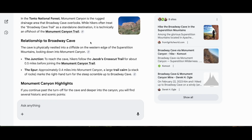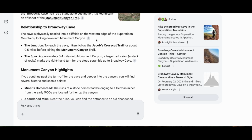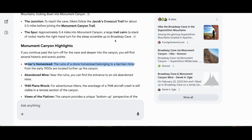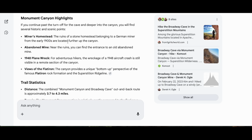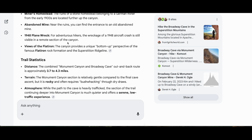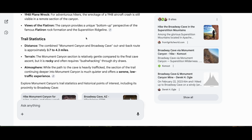So remember, all the information I get is from links over here on the right, the sources of this information. The highlights on the Monument Canyon area that I kept calling Firehouse: there's the miner's homestead here, the German miner. Oh, forgot to mention here. Did it show up here? Nope. We'll talk about Jacob in a second. This German miner ends up being the Lost Dutchman. Okay. There was also a plane wreck way up in the Monument Canyon area that's still visible up there. Apparently, I've seen some hikers go up there, and through the sources here they've spotted it.